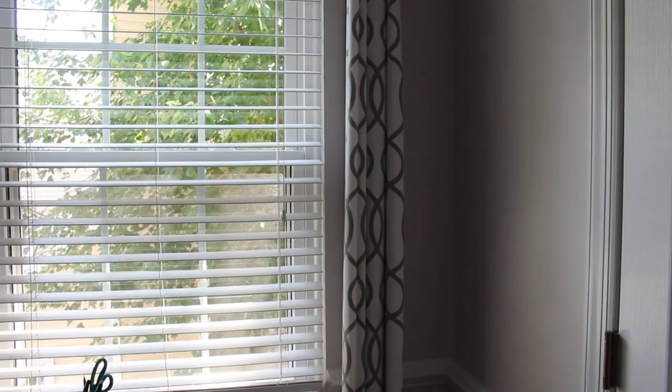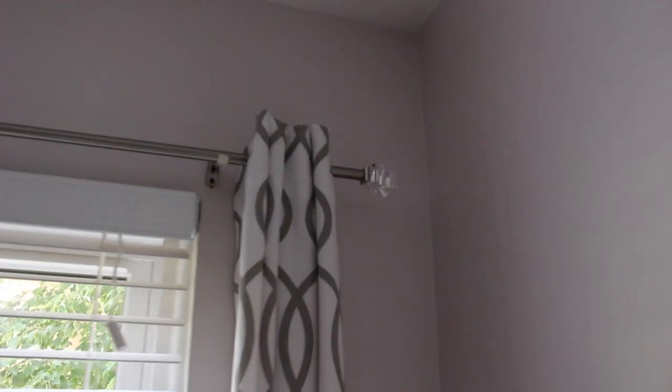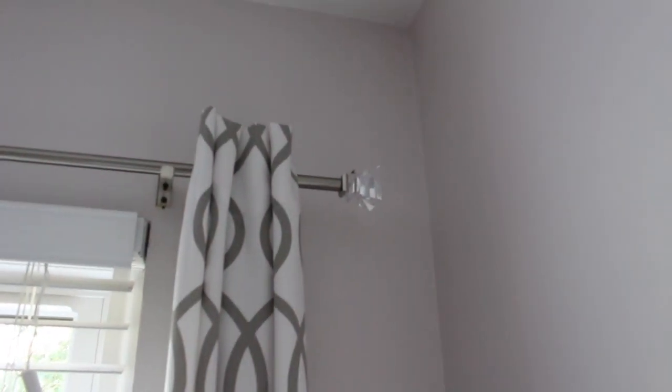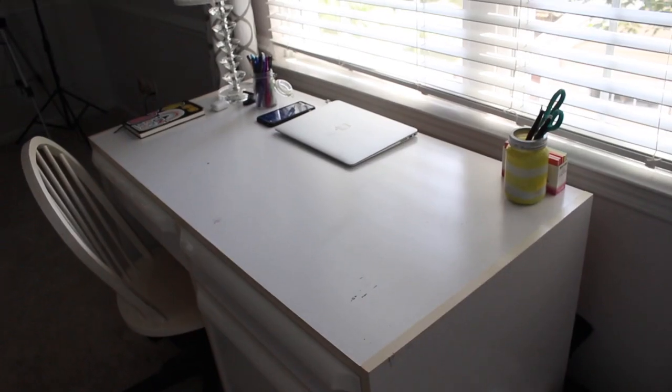And then my curtains, I'm not really sure where they're from, but if you watch my room transformation video that I posted like 2 summers ago, you can see that. And then the little bar on top is just this little diamond-ish thing. I think it might be from Bed Bath & Beyond or something like that. I'm not exactly sure though. Anyways, moving on to my desk.